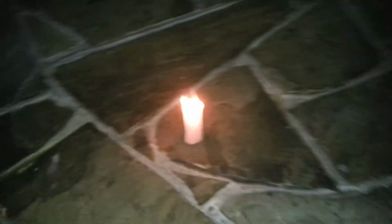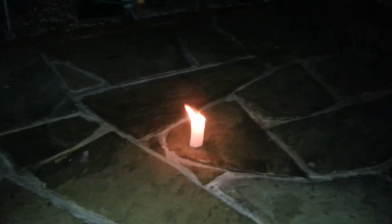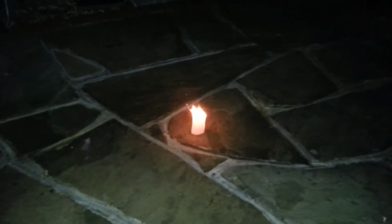Go, rocket, go! It pushes it down and then it goes, doesn't it? Mm-hmm. Flames! Oh, that didn't go at all. No.